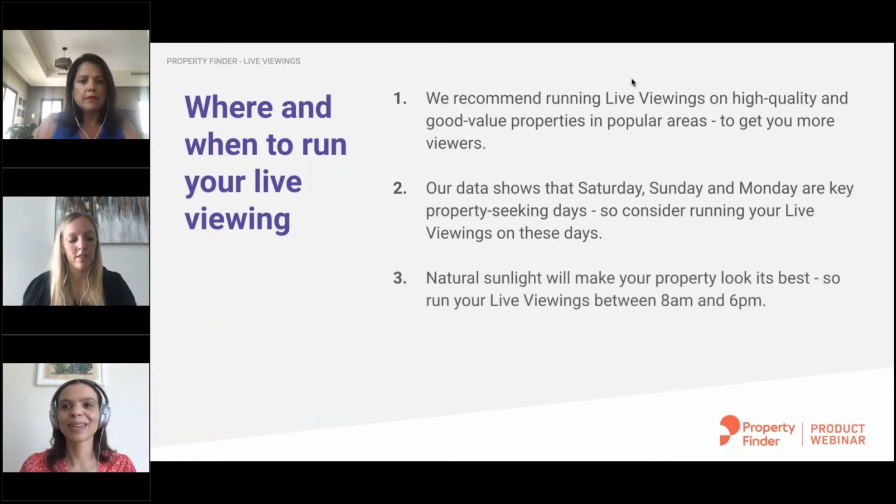Natural sunlight will make your property look its best, so run your viewings between 8 AM and 6 PM. We see real peaks in traffic on our portal in the morning, so 8 to 10 AM, and then over lunch, so 11 to 1 PM. Those are 2 really good slots. You'll have the natural sunlight, and you'll also have a lot of people on the portal.